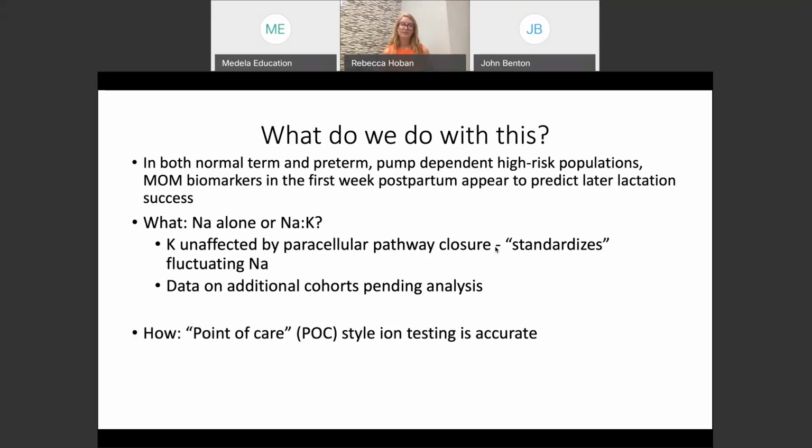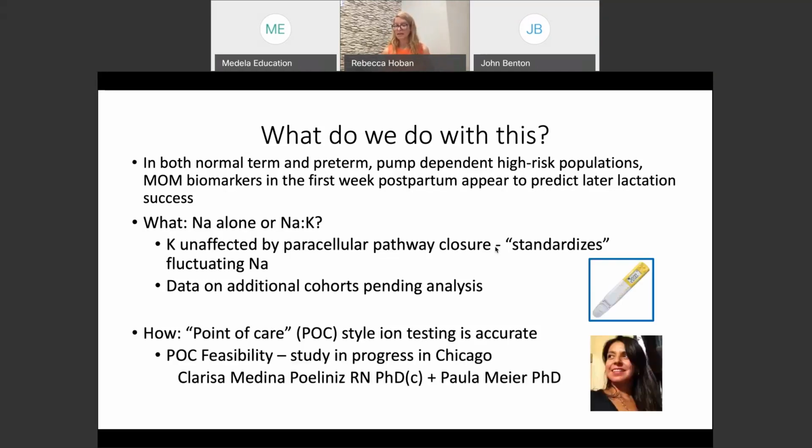How do we study these? Luckily, it seems that a point of care style test with this ion testing is accurate. It requires whole milk and potentially could be done at the bedside, maybe could even be done by mothers. And again, some colleagues are looking into this.